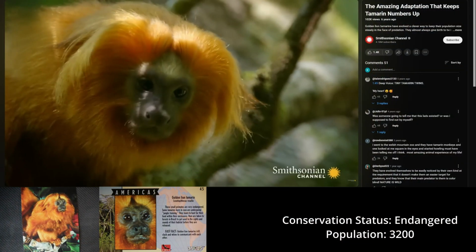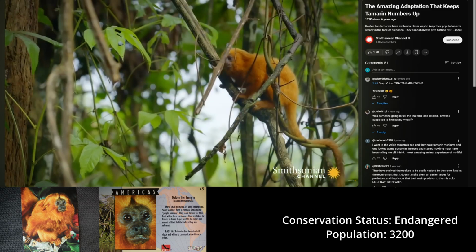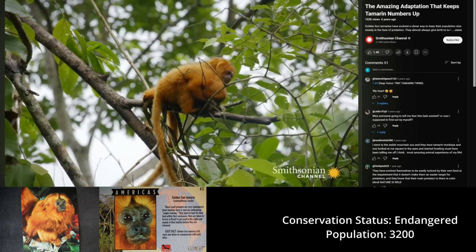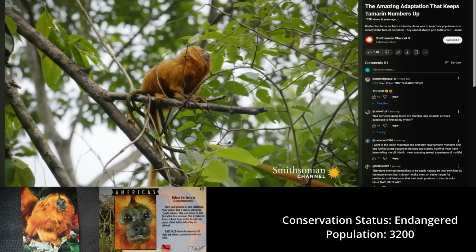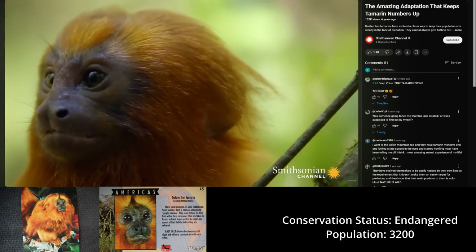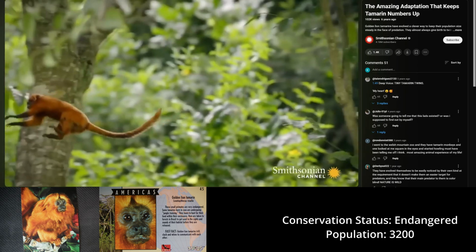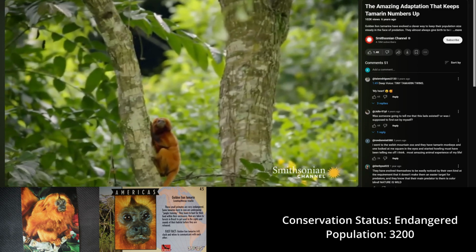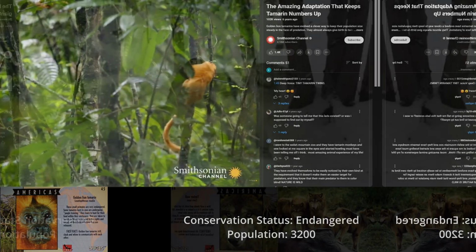Meet the golden lion tamarin, or Leontopithecus roselia. These small primates are critically endangered, but efforts are being made to help them. Tamarins born in zoos undergo jungle training, where they learn to hunt for food within their enclosures. They are then introduced to Brazilian forests to acclimate to their natural habitat before being released. Golden lion tamarins use a range of vocalizations, including trills, clucks, and whines to communicate with each other.